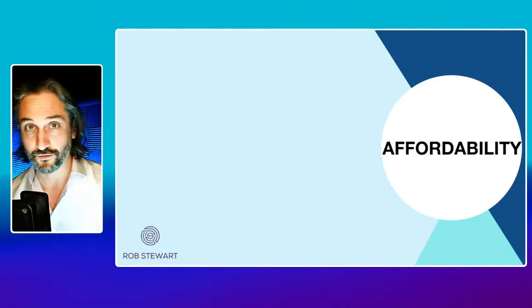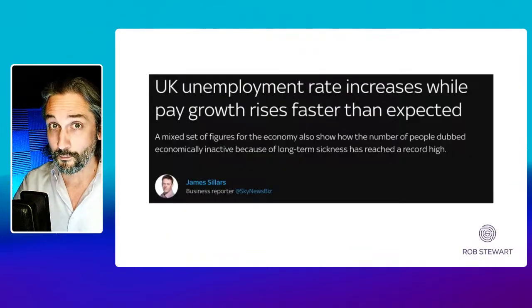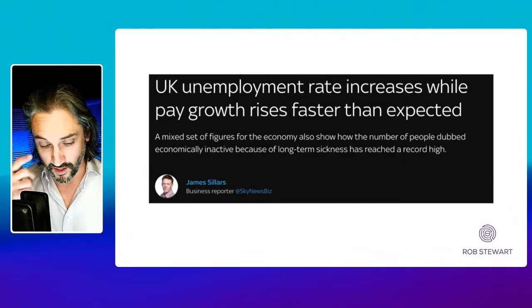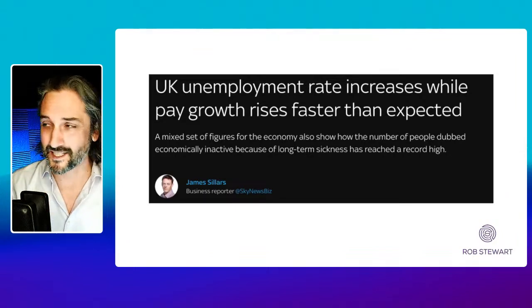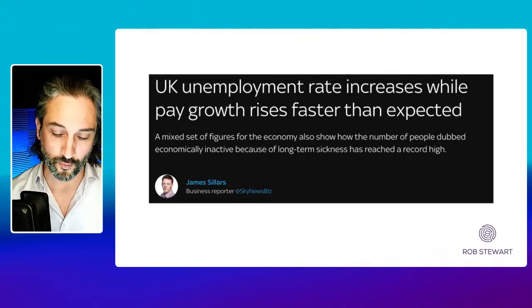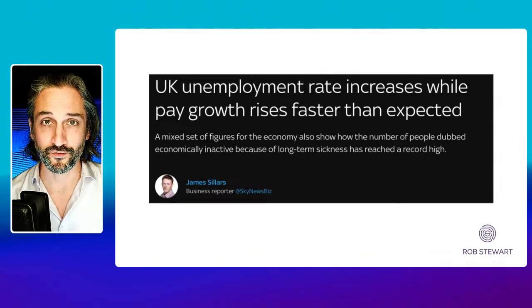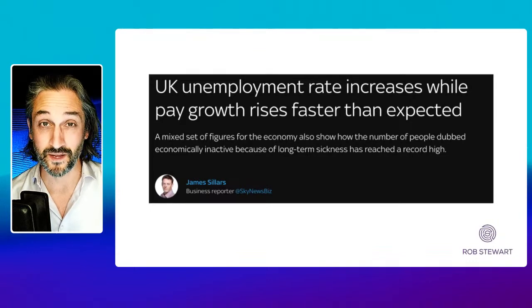While you're doing that, let's talk about affordability, because this is another big factor. We've got mixed signals right now in this part. We have seen a slight tick up in unemployment. It's not massive, right? We've gone from 3.7 to 3.8%. I do always think that unemployment figures are slightly skewed because I know government would like to manipulate data.